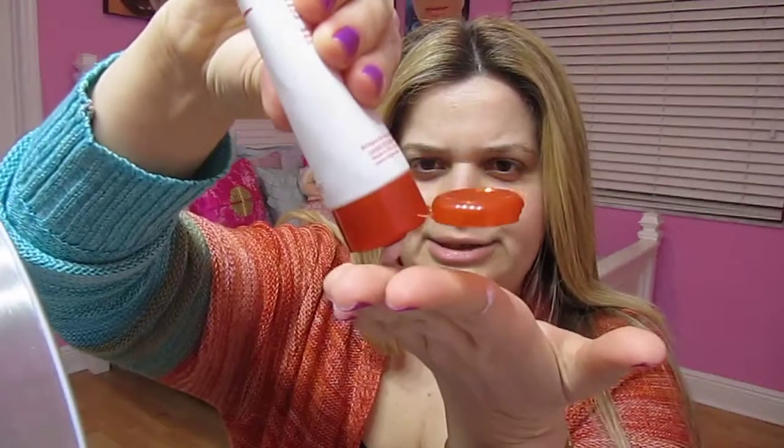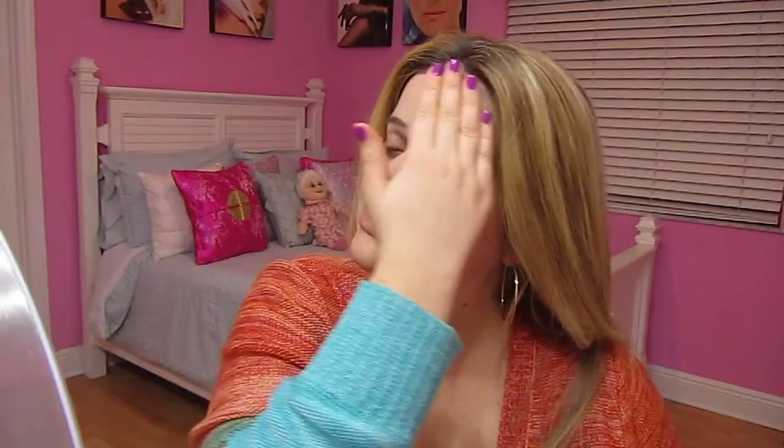So I'm just gonna take a little bit in my hand, about this much. I feel like this is a magical cream, because when you start putting it on, it's white, and then it just turns the most beautiful tint. I love it. Whenever I apply the Vitazing, I always have to wash my hands, because it leaves the same tint on your hands.